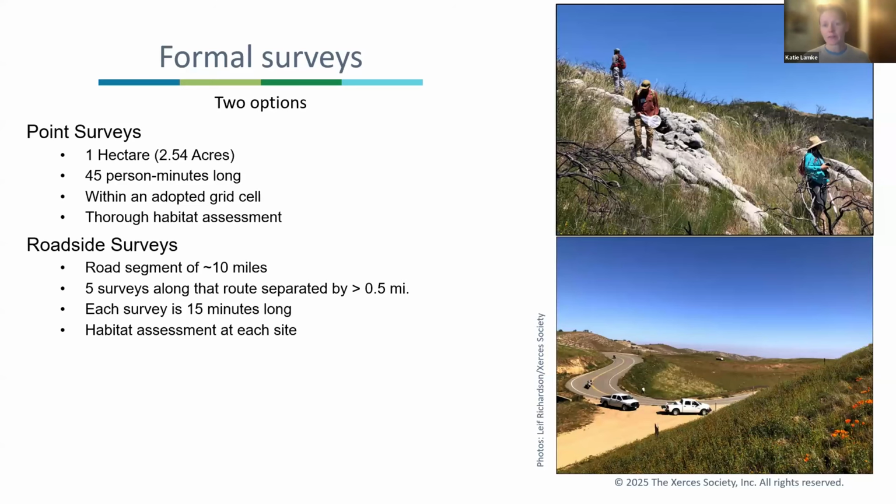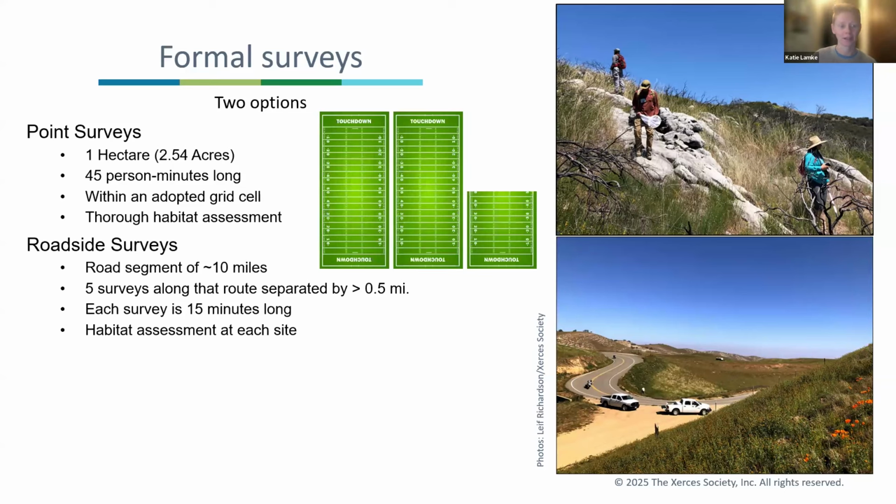So there's two types of surveys that you can run. The first one is a point survey, and these are definitely the preferred survey. If we had to pick one of these two, points or roadsides, we would definitely prefer that you do point surveys. So for a point survey, you're going to pick an area within your grid cell that is 1 hectare, 2.5 acres. If you think in terms of football, it's about 2.5 football fields that you're walking around, which for some reason really helps me when I'm in the field trying to map out how far I can go. It works.